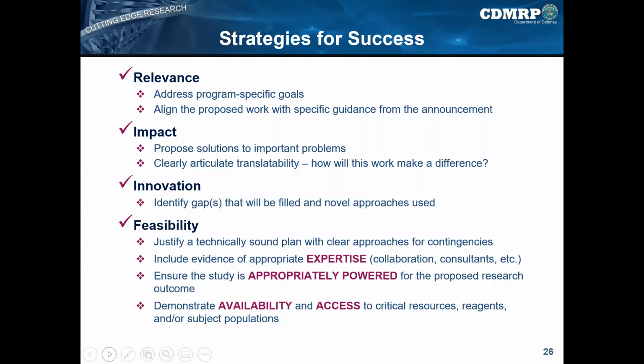If the award mechanism, such as the IDEA Award, is about innovation, you should be filling a gap. You should be having novel approaches, not doing, for instance, the next incremental step. The next incremental step is not considered innovative. Going from one cancer to another in the same model system, doing the same thing, is not considered innovative. The feasibility of the project is very important as well.